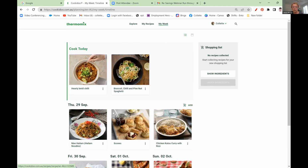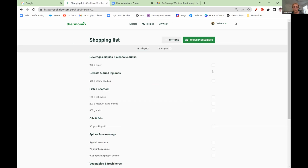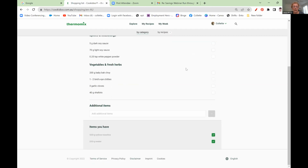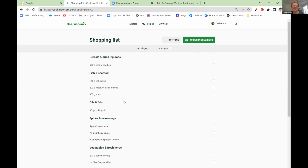Now, once you've got your ingredients, you can click on the ones that you want and you can just add that to your shopping list. And then you can say, show me the ingredients. And wow, here it comes, all the ingredients for your week for the list. And you go down this, you've got water, so let's take that off. You've got noodles, let's take that off. And then you realize you don't have the noodles, so we're going to pop it back on again. So it takes care of all of those situations.